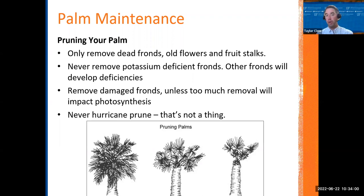So pruning your palm, only remove dead fronds, old flowers, and old fruit stalks. That's it, nothing else. If you want to remove live, healthy fronds, you can absolutely do that. But we always say between 3 and 9 o'clock, never remove anything above that. Do not touch it at all. Only remove things that are below that 3 and 9 o'clock.